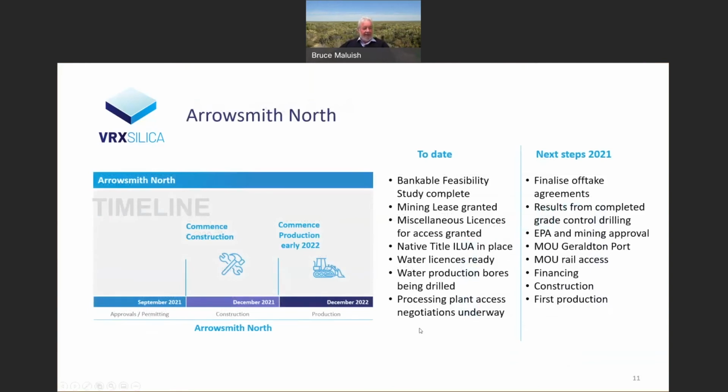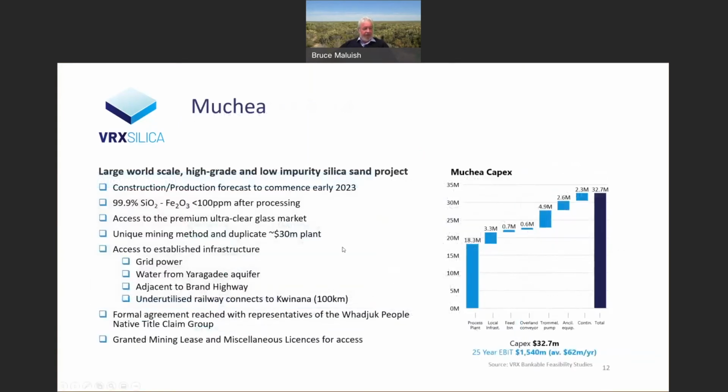Really, this timetable is very, very dependent on the EPA. We're getting close, so close to that at the moment, I can almost touch it. As soon as we get some more feedback from the EPA, we'll have a better timeline for that. But it's not far away. Mouchet, very similar. We'll probably have a mixture of grid power and solar there.